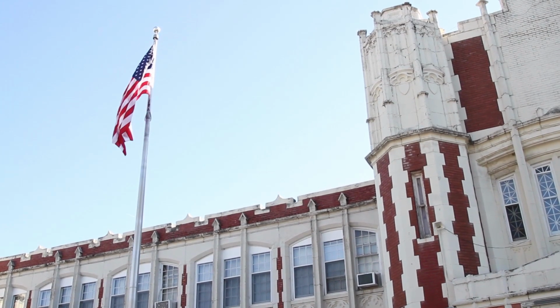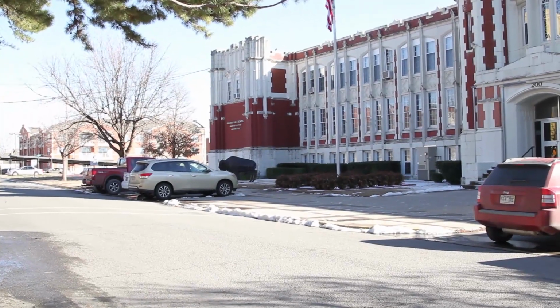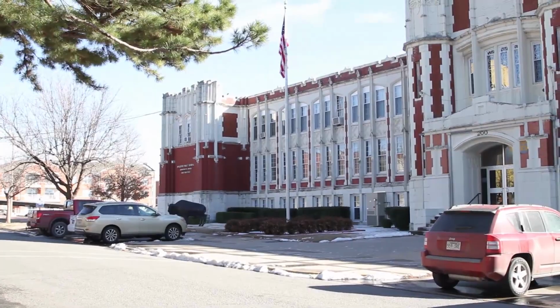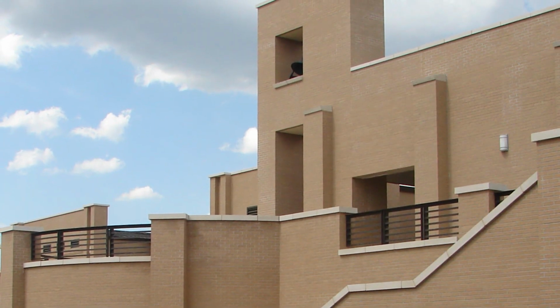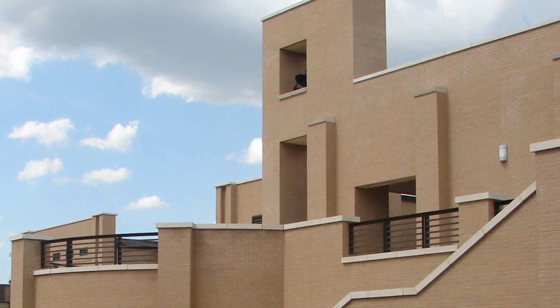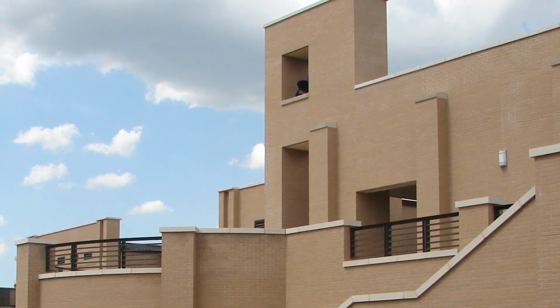We came here in '74. We had children that went to high school here, and then our grandchildren graduated from the new high school, which is really nice. We're real proud of that facility. But when we moved here in '74, that's 40 years ago, and there has not been a new elementary school built here during that period of time.